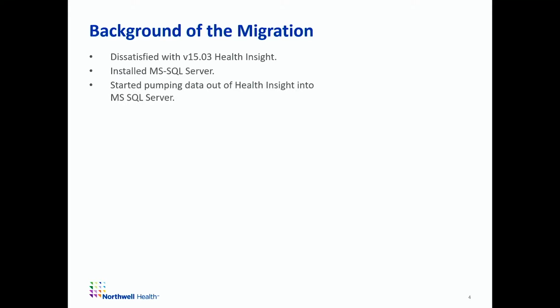So let me talk a little bit about the background of this migration. A few years ago, Northwell was dissatisfied with the version 15.03 HealthInsight analytics platform. They then installed SQL Server and started pumping data out of HealthInsight to send to Microsoft SQL Server to create a usable analytics platform. However, the performance problem persisted. The queries were running really slow, if not timing out, and the system required frequent reboots, which was really disruptive to the analytics workflow.